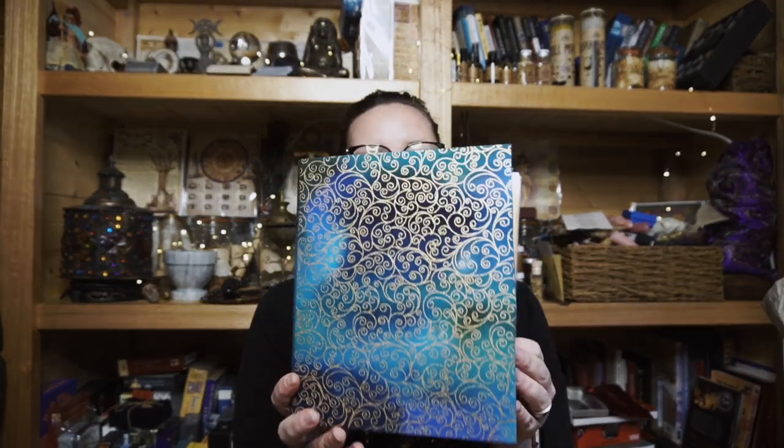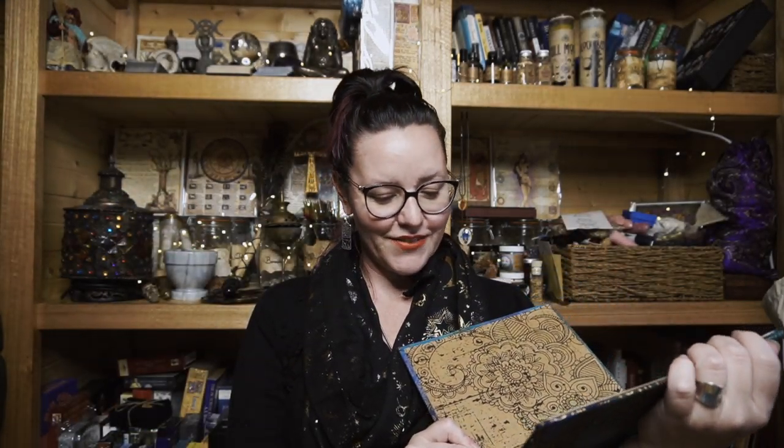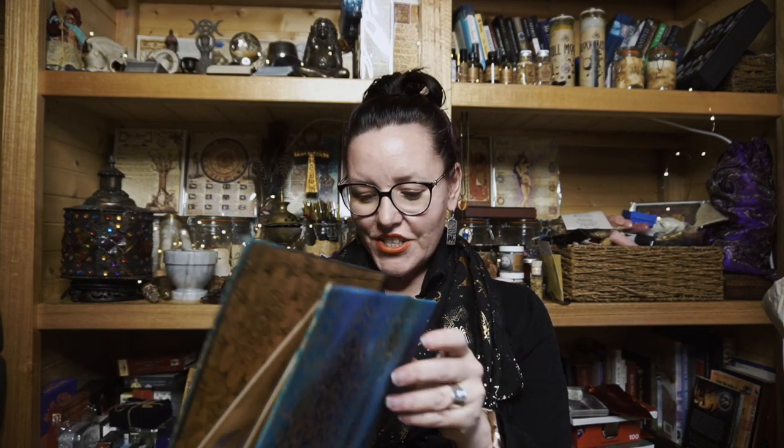So a great little place to keep your witch's chest wisdom. I'm gonna put mine in there right now. I'm digging it. Look at that. And then open it up, and I have my witch's chest things. I'll put my other witch's chest items in here as well. And I'm just excited. What a great little addition.